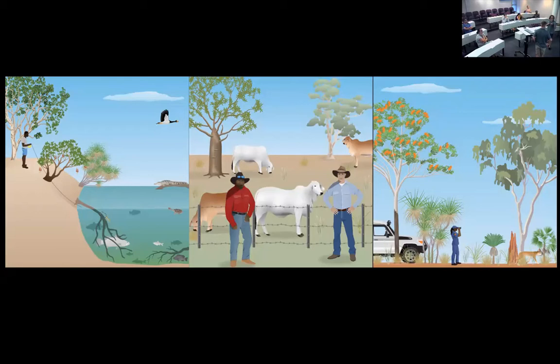So yeah, it's just using these symbols as a language to start actually telling stories. And you'll see there's not an actual word on any of these diagrams, but it still tells a story that doesn't actually need English or any other language to describe. So it transcends those kinds of barriers.